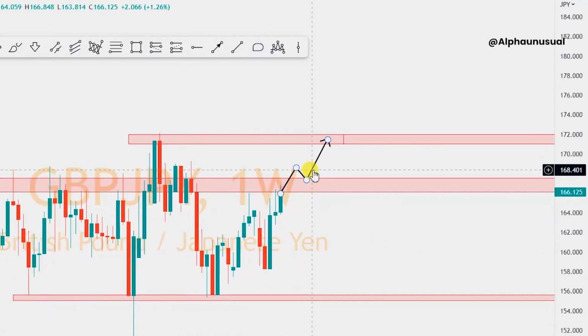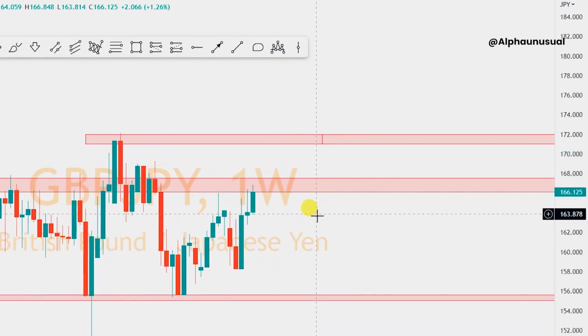But anyways, again, I'm not trying to predict the market. I'm just trying to prepare for the two likely possibilities that are going to happen on this chart, because I see trading as a game of probabilities, right? Not gambling, not trying to call the top, not trying to call the bottom, because there's too many factors involved when it comes to trading.